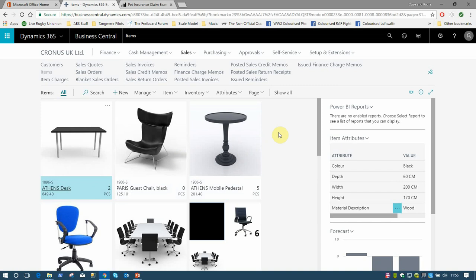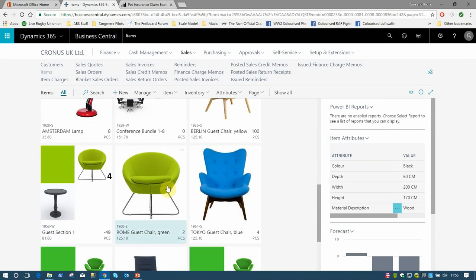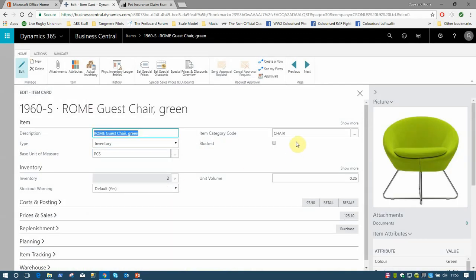The image analyzer, with Dynamics NAV 2017, functionality was released around business attributes, where you could assign specific attributes to a product. So for example, this Athens desk that I have highlighted here, you can see the item attributes I'm talking about here. I've got a color, I've got a depth, I've got a width, I've got a height, I've got a material description. Now, what the image analyzer does for you is that it will allow you to put an image or a photograph of your product into the system, run the image analyzer, and it will automatically assign some of those attributes for you.